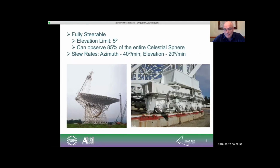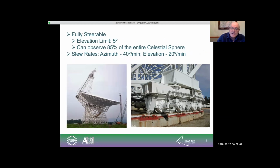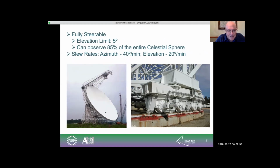As Karen mentioned, it moves over the entire sky, and we have a 5-degree elevation limit, so we can actually observe 85% of the entire celestial sphere. For its size, it actually slews pretty fast. Not fast enough necessarily to track satellites quickly, but fast enough to track astronomical objects.